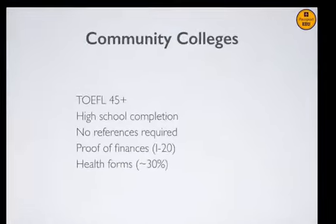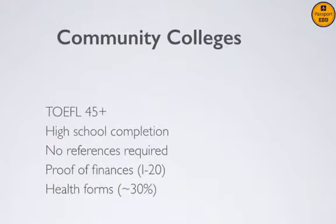To get into a community college, it's good to have a TOEFL score of about 45 or higher, and to have completed your high school diploma. Typically, you don't require references, you do require proof of finances, and in some cases, a health form signed by your doctor that you have had vaccinations for measles, mumps, rubella, and that you do not have TB.